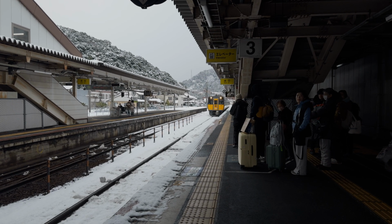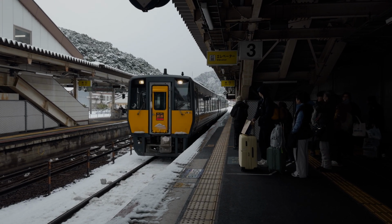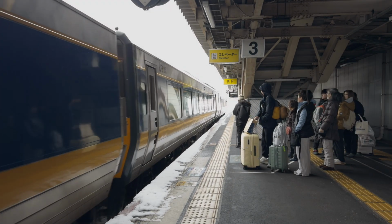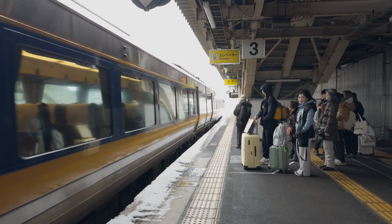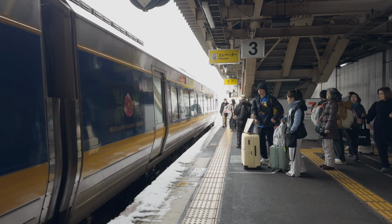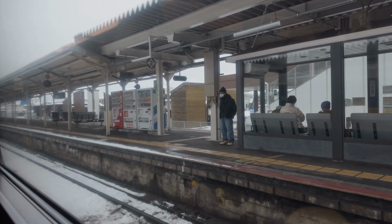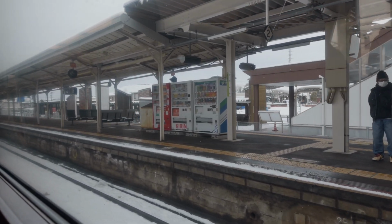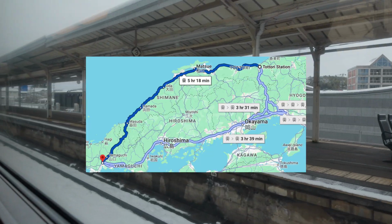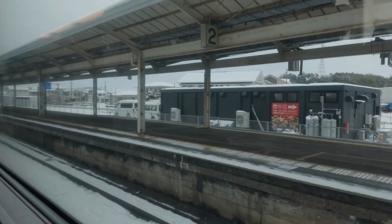And here's the first of 2 trains that we'll be taking today. And here's a little fun fact about this train we're on. The Super Oki travels between Tottori and Shinyamaguchi, a distance of over 378 kilometers and taking over 5 hours.